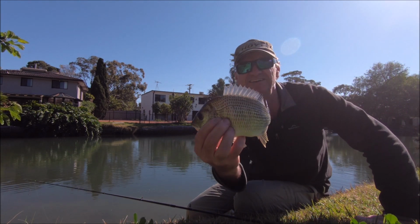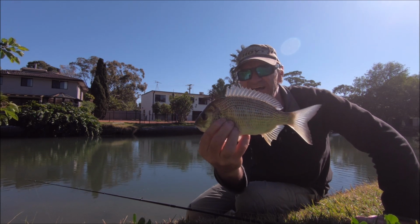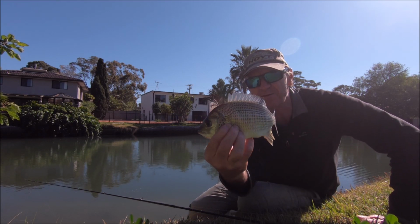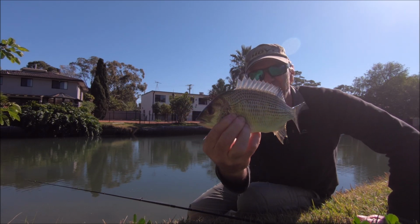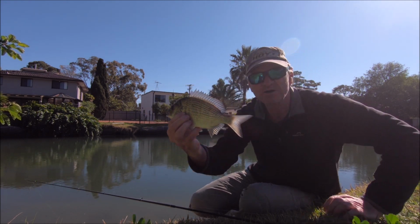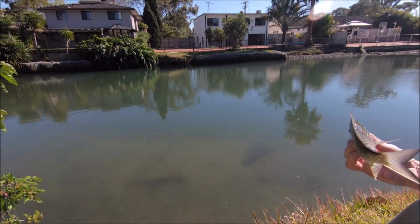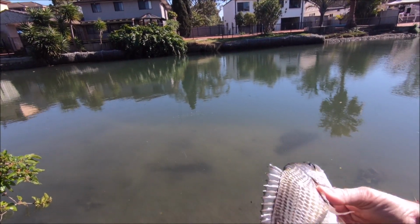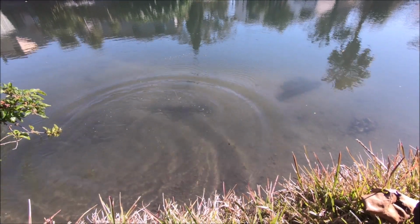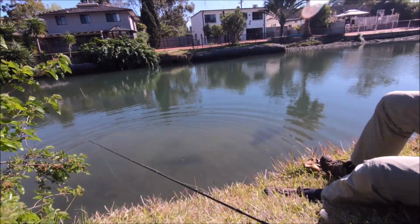There we have it, guys. Nice brim, probably just legal, and like I said, nice drain over the other side there, and he just came out of that drain. Beautiful fish. Anyway, I'll get him back in the water. Off he goes. All right, I'm going to get another bait over on that drain and see if we can get another one.